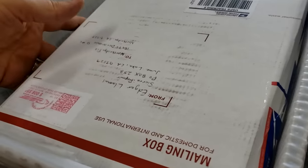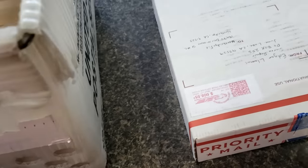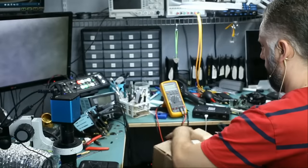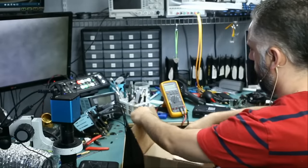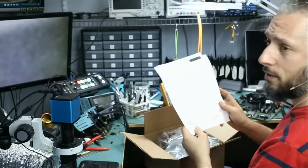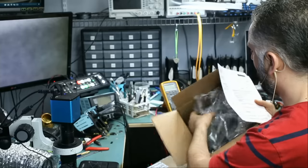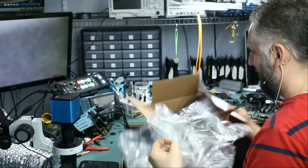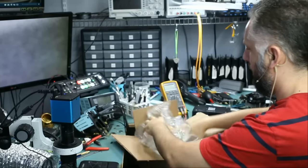Okay. Oh, the mailman brought us more packages. Three, and I think he went outside to get more. GTX 1080 Ti. Great. More video cards. More video cards. Unbelievable.